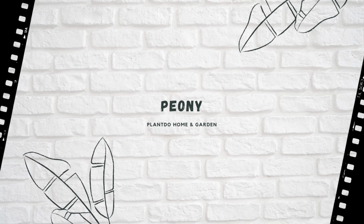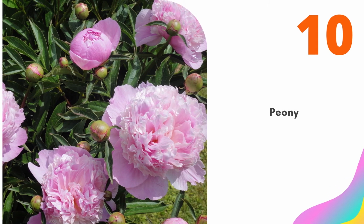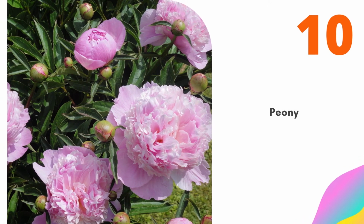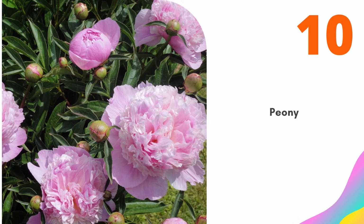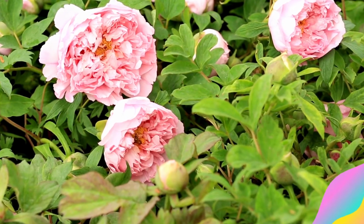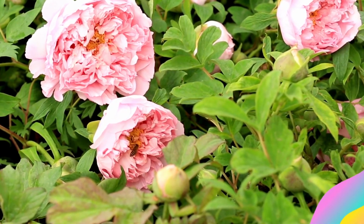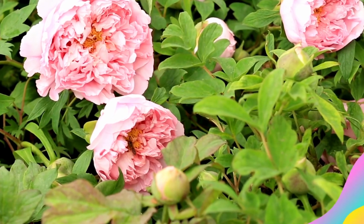Number 10. Peony. A gorgeous double-flowered peony is one of the joys of early summer in the garden. This blowsy peony produces very large frilly blooms that have a delicious scent and make tremendous cut flowers. The blooms can reach up to 20 centimeters wide. Choose a sunny but sheltered site where the blooms are protected from strong winds so they don't get spoiled.